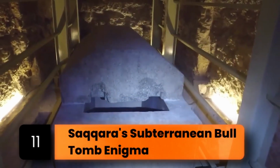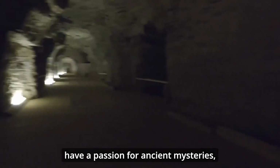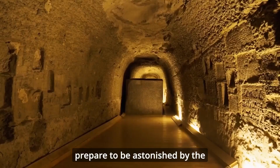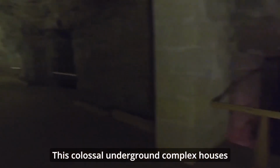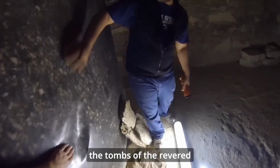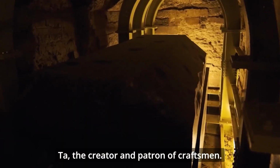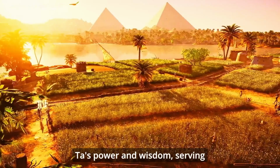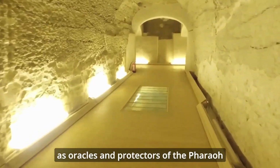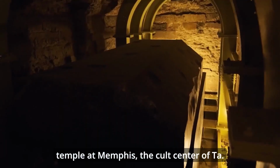Number 11. Saqqara's subterranean bull tomb enigma. Have a passion for ancient mysteries? Prepare to be astonished by the Serapeum at Saqqara. This colossal underground complex houses the tombs of the revered Apis bulls, sacred animals in ancient Egypt associated with the god Ptah, the creator and patron of craftsmen. The Apis bulls were believed to embody Ptah's power and wisdom, serving as oracles and protectors of the pharaoh and the people in the special temple at Memphis, the cult center of Ptah.